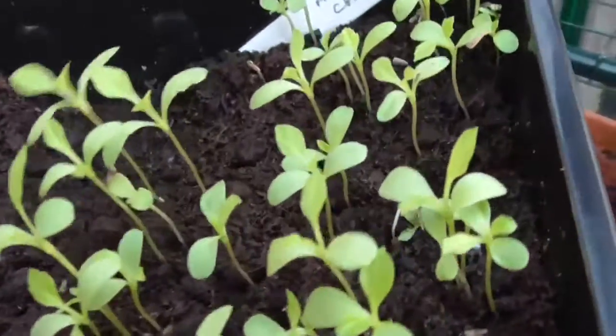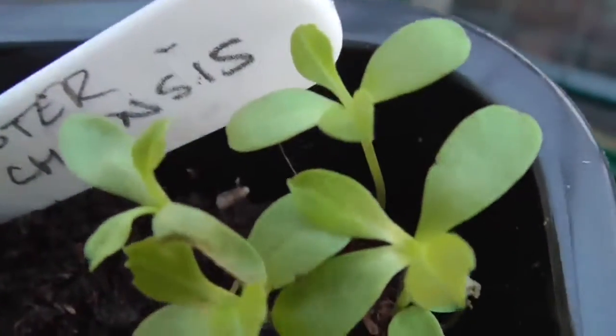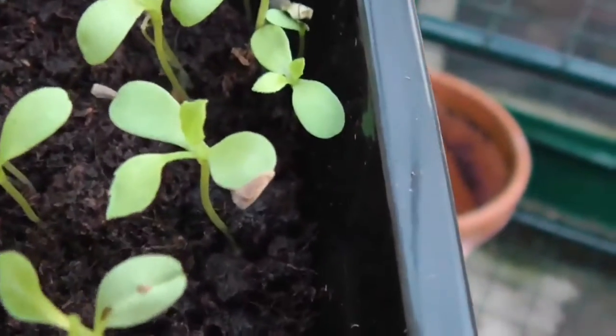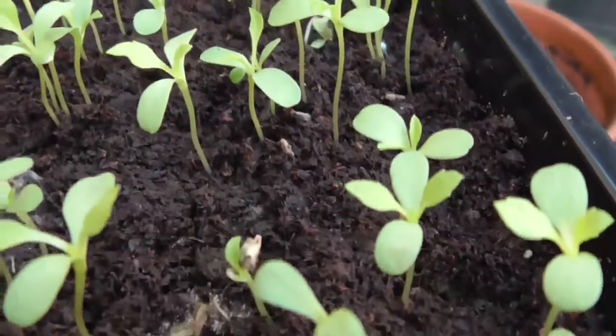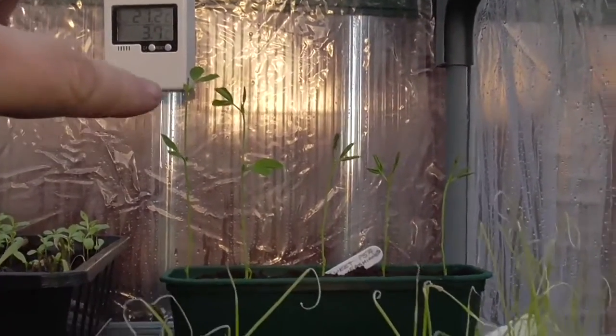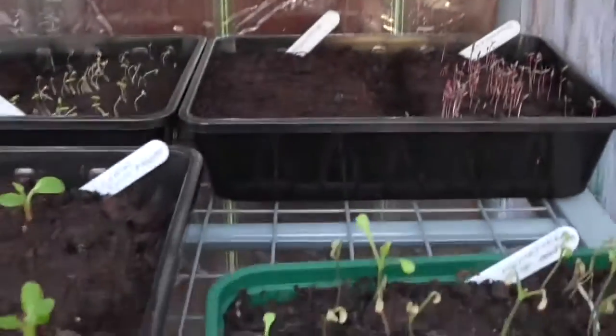So mixed there. These asters, these are the healthiest looking ones out of the lot of them, and they're getting true leaves. Doing really well. That's a seed case on that one. But they're looking fantastic, them asters. So they do well. The grasses do what grasses do. There's some more sweet peas there. So that's doing alright. So yeah, all in all, not bad at all.